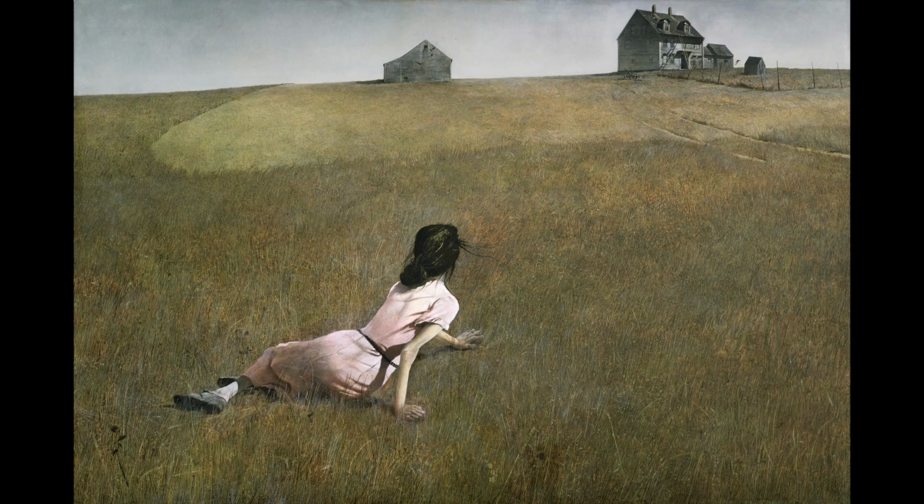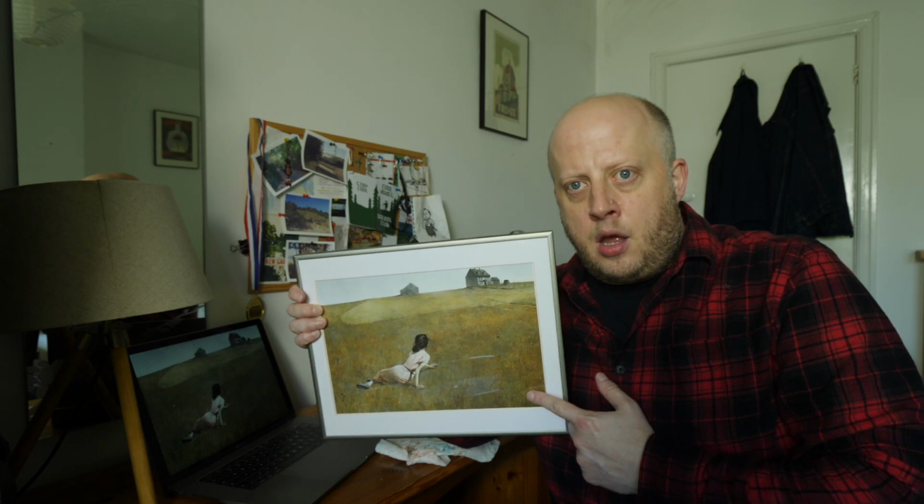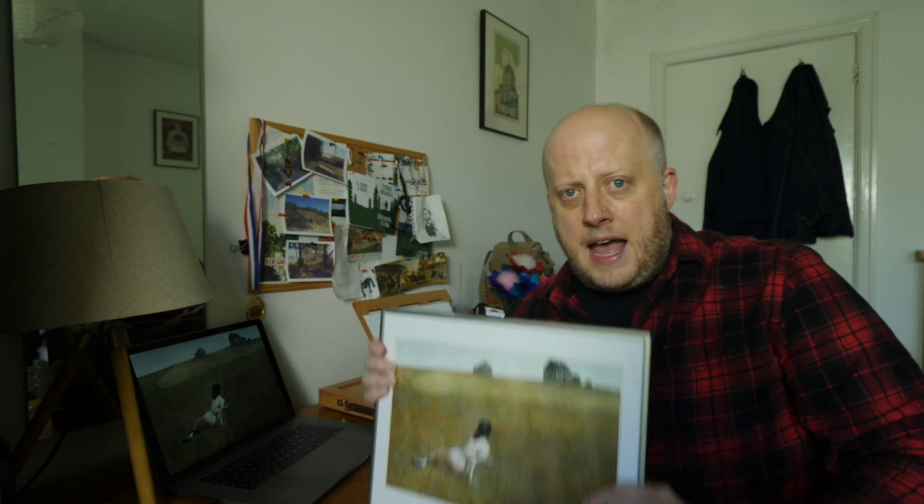Today I'm going to be painting Andrew Wyeth's Christina's World, a painting that I saw about 10 years ago in New York, and I liked it so much I bought my own print of it. So let's hope this Andrew Wyeth doesn't turn into a Andrew, why on earth?